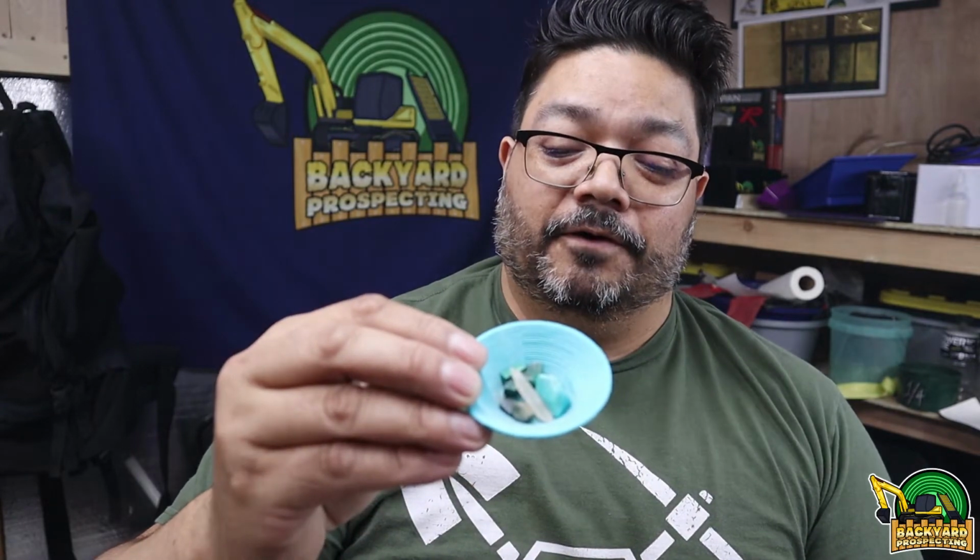But there were a couple little inclusions to go along with the gold. As far as those go, they're tumbled pieces of malachite. I mean, you can get these by the pound for pretty cheap. And there's not a whole lot of them in here, so with the lacking size, it'd be nice to see a little bit more volume of them.